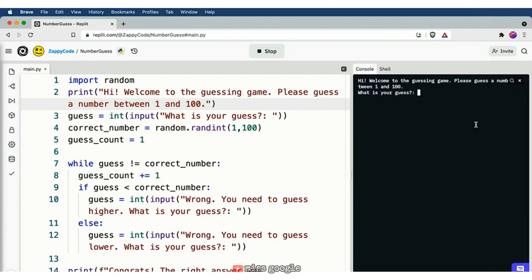So I don't know what the guess is. This is going to be the first time we're actually playing our game for real. So let's try the number 50. Okay, it says we need to go lower. Let's try 25. Look at that. 25 was the right answer. We didn't even have to go too far. Okay, you can see it worked. We got it in 2 guesses.